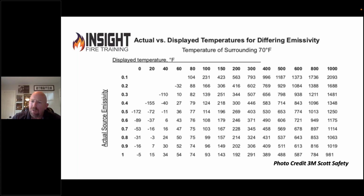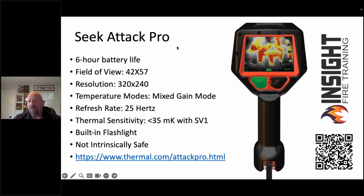Wouldn't that be nice? Well, look at this and realize that this is just one of many reasons that you should not use the camera as a thermometer. It is a diagnostic tool to see the problems. And Seek has done that with their camera, where if you turn it on, that spot temperature is not there unless you push the flashlight button and engage it and put it in plus mode. That's what NFPA asks for. That's what firefighters should have. That way, when we turn it on, there's less to confuse us.